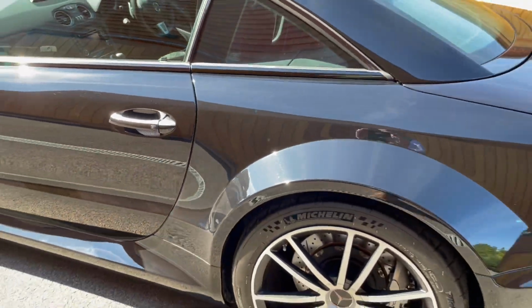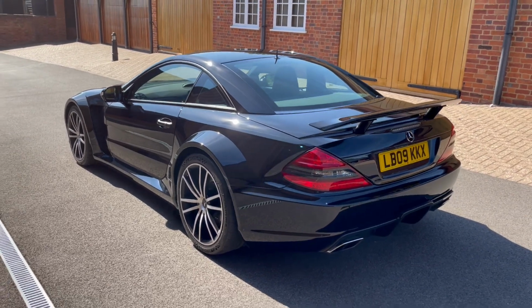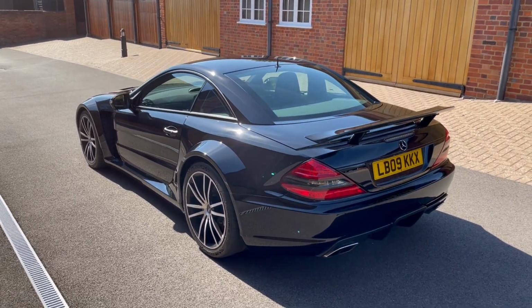As I mentioned, this car is going to be live on a DK auction powered by Kahuna on no reserve, as I should mention as well.